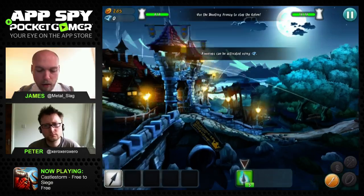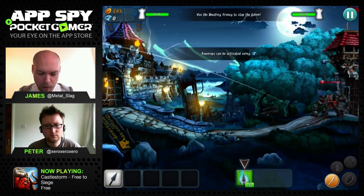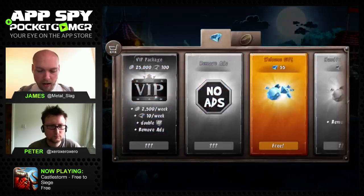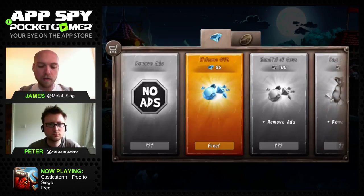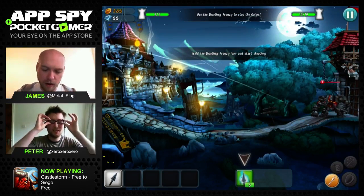That's alarming. Power-ups can be activated using little crystals, gems. So here's your additional currency. I'm holding it, and it's now provided me with a list of things, including a welcome gift of 55 free gems. So it's a free-to-play game. It's giving you that little extra burst of currency.